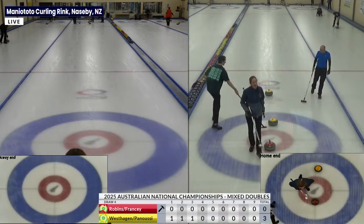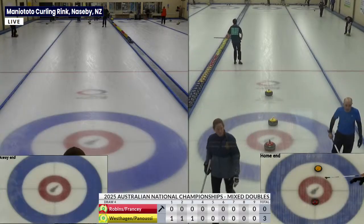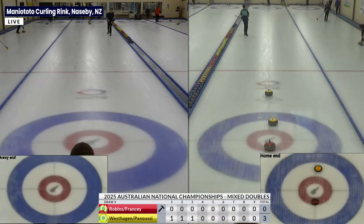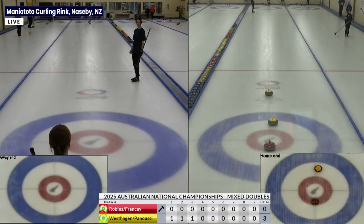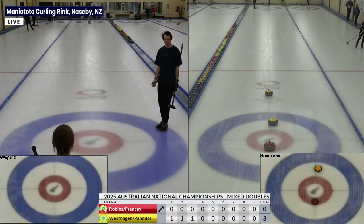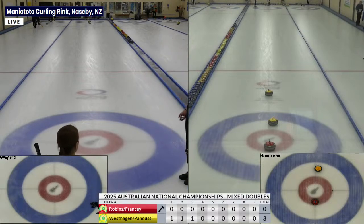There's Matt Panoussi's first stone at the fourth end. Probably a little lighter than he would have liked, but still safely buried and hidden behind the long guard.